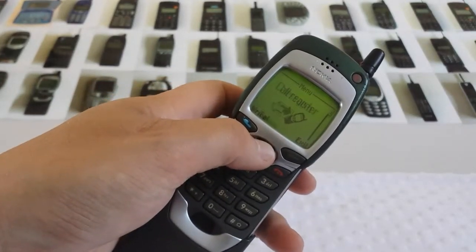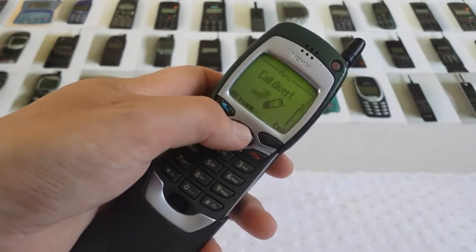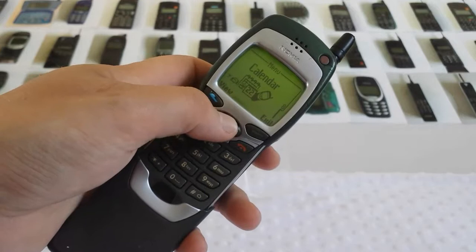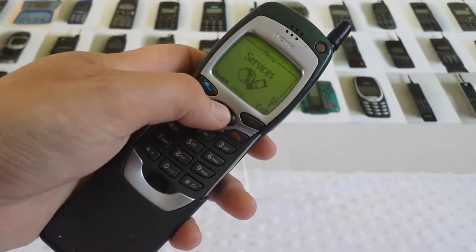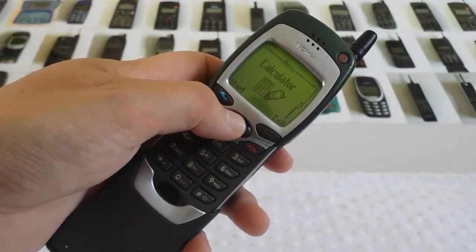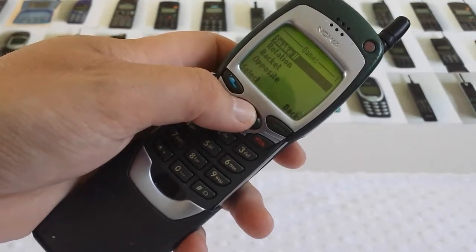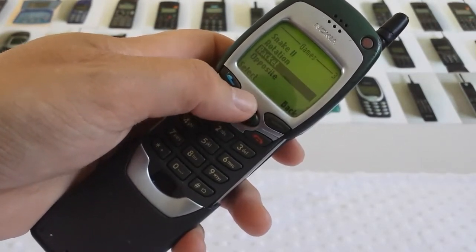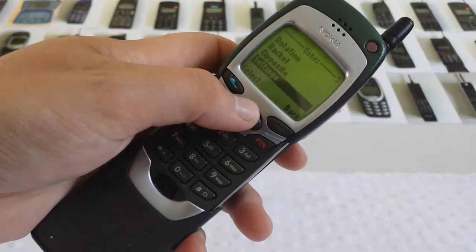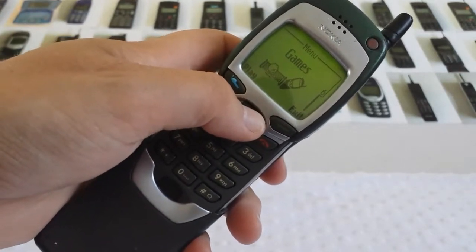We have messages, call register, profiles, settings, call divert, games, calculator, calendar, infrared, services, Vodafone, back to messages. Let's have a quick look at the games. We have Snake 2, Rotation, Rocket, and Opposite, and obviously you have the settings. Go back off there. You have infrared, obviously, and all that.